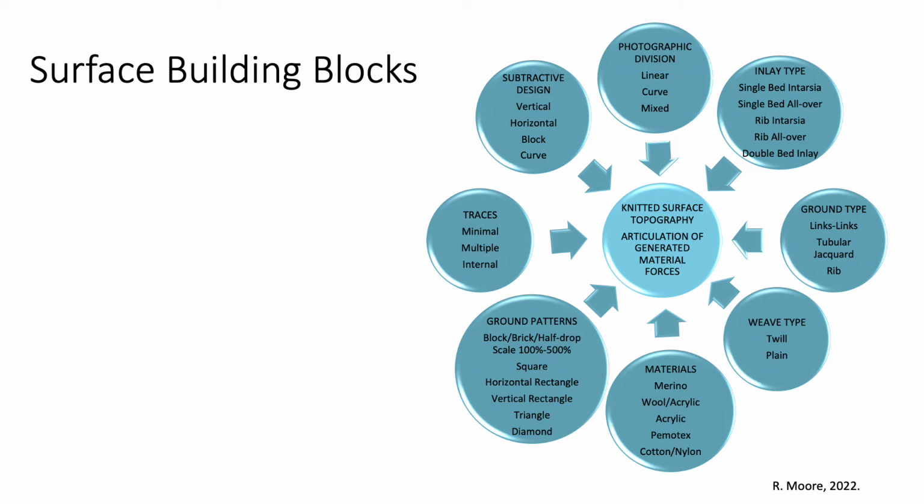The initial practice provided a library of design components or surface building blocks to use during the assemblage of larger knitted surfaces. Using a pick and mix system, each knitted surface is its own persona exhibiting different behavioral relationships. The surface building blocks provide an approach to design that makes knitted surface creation more accessible to a wider range of disciplines.